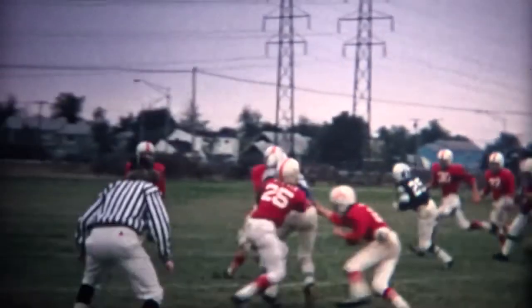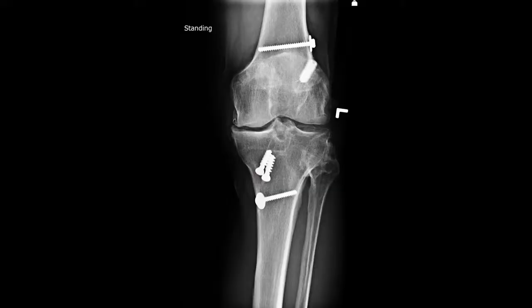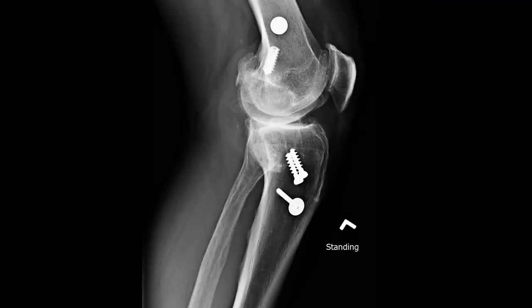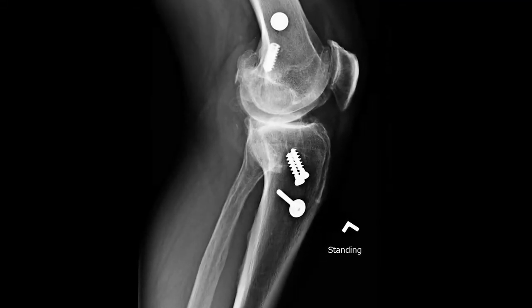My initial injury to my left knee occurred playing high school football in 1976. During the initial injury, I tore my ACL. That was not, however, diagnosed. 10 years later, they reconstructed the ACL, but I had a series of injuries leading up to that.